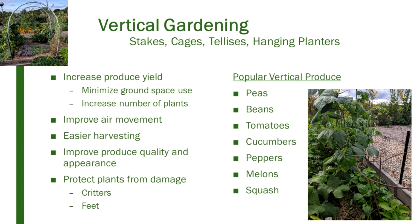We started with the soil and we've worked our way up to reaching for the sky. That's right, it's vertical gardening time. Vertical gardening refers to any method of maximizing the number of plants per square foot of space by utilizing vertical space. That could be by training plants to grow upward, or by creating additional planting spaces by using hanging planters or tiered growing shelves. By increasing the number of plants you grow, you increase the amount of produce you get.